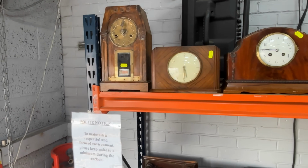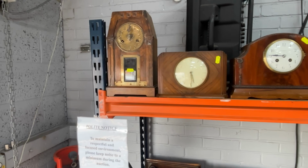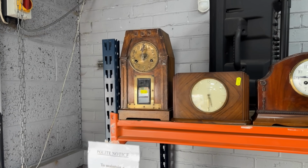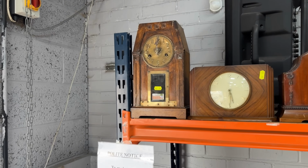If you are wondering why we do a sneak peek, if it is your first time round here, it's just to show you the stuff that came into the auction before we take the photos and lot it up tomorrow. And then the full colour catalogue will be on Facebook from tomorrow evening.